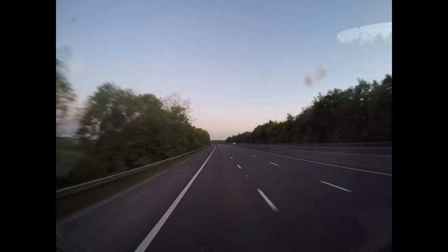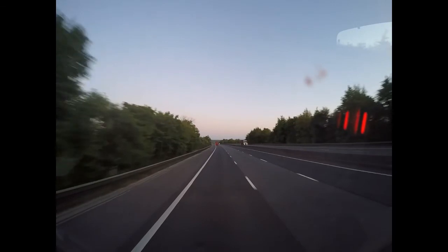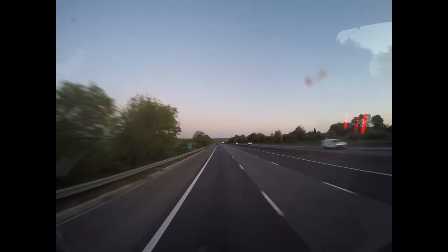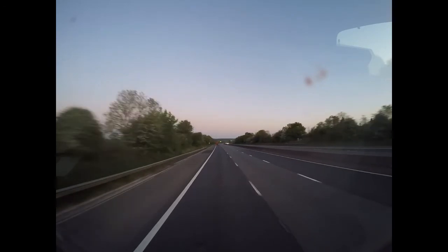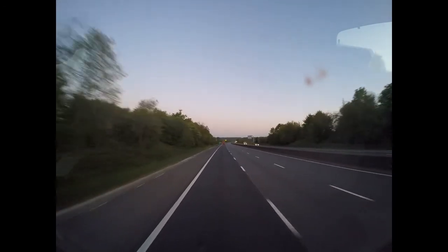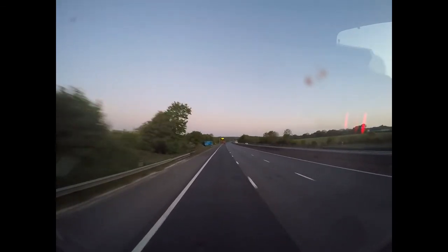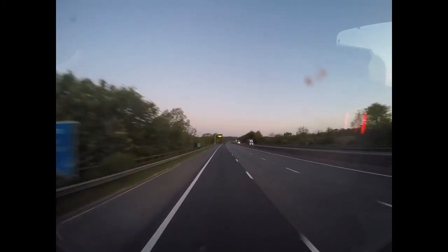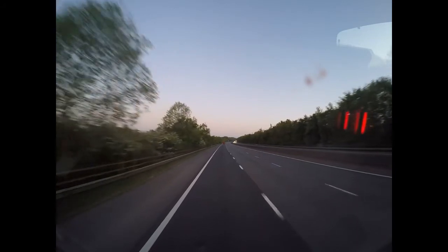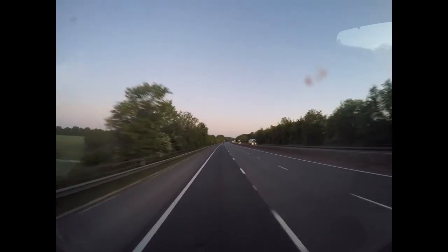This stretch of motorway is full of potholes. Not much traffic around, which is good. Potholes, can you hear them? With a trailer rattling around. Especially as I've only got a 20 on.